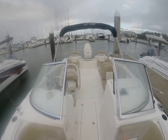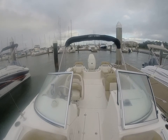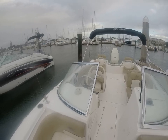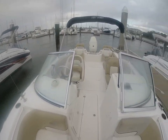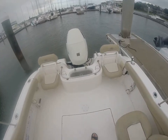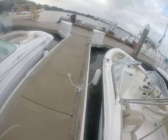So overall, 21.1 2012 Key West DF175 with a 2014-2015 motor, running about 1,200 hours, bottom paint. Good solid boat, plenty of room, fishing and family fun, and that should pretty much get you updated on that particular vessel.